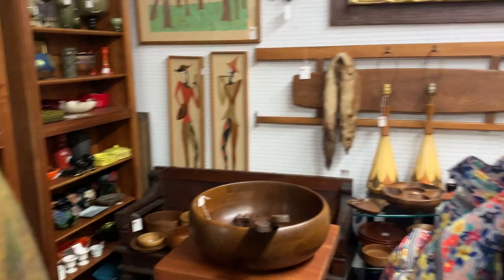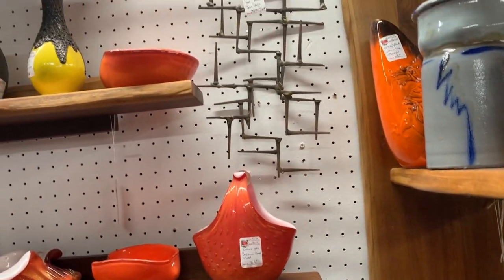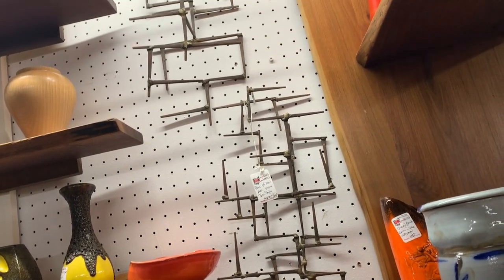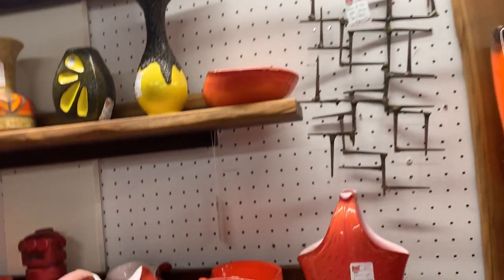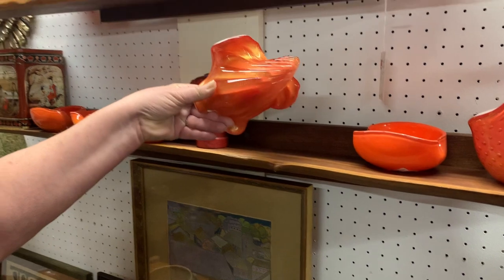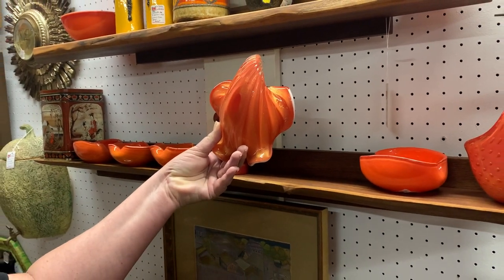Yeah, hold on. Let me show that nail art. Yeah, I really like that a lot. Look at this. This is a Murano Barbini shell cornucopia or something. Isn't that beautiful? Yeah, this is a great booth.